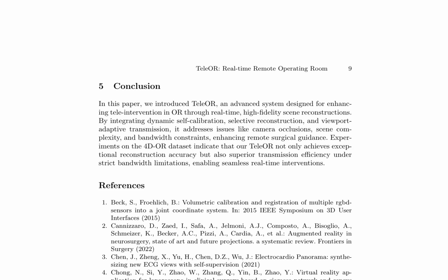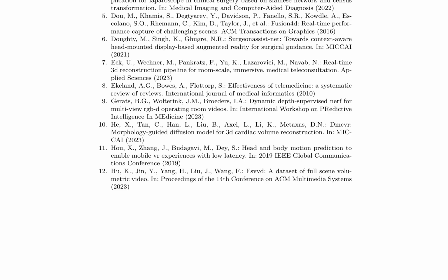The authors conclude by highlighting the significance of TeleOR, a real-time remote operating room system designed to enhance tele-intervention through high-fidelity scene reconstructions. TeleOR incorporates dynamic self-calibration, selective reconstruction, and viewport-adaptive transmission to address issues like camera occlusions, scene complexity, and bandwidth constraints. Experimental results on the 4D-OR dataset demonstrate exceptional reconstruction accuracy and superior transmission efficiency under strict bandwidth limitations.